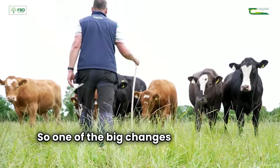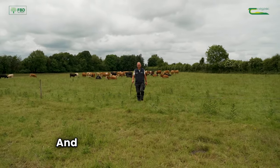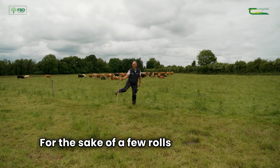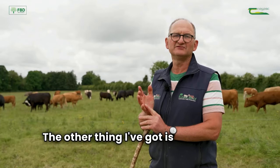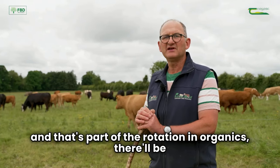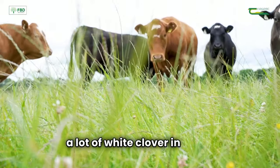So one of the big changes I made once I joined the program was to put in a lot of paddocks, and to me that's been probably the biggest return on investment. For the sake of a few rolls of wire and a couple of stakes, it has really improved the grassland management. The other thing I've got is every time I reseed, and that's part of the rotation in organics, there'll be an extra bit of white clover goes into the reseed. So all of my new grasses have a lot of white clover in them.